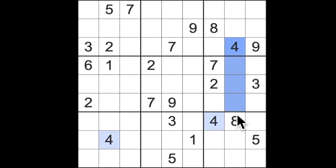Okay, so I've got 4 and 8 here. So a pair of 4 and 8 go here. Is this 4 and 8 block these two columns? Is that going to give me anything though? Fives, no. Sixes, no. Nine there. I knew that already. 9 in these two squares, but I already knew that. 9 down here.